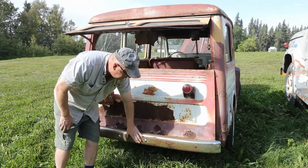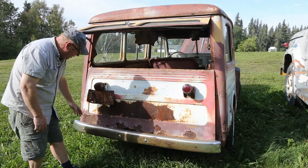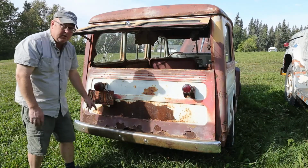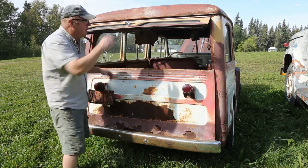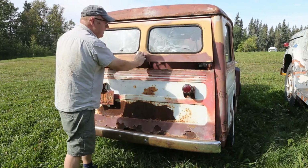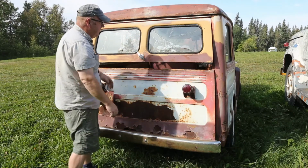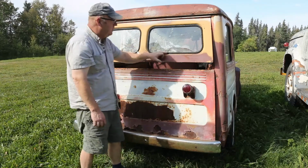Got a small dent right here, but you can send that off to the chromers. No bumper on the front, which makes it a little bit tough. And then on the back here, it's just a little split window. You know, I don't know too much about Jeeps.